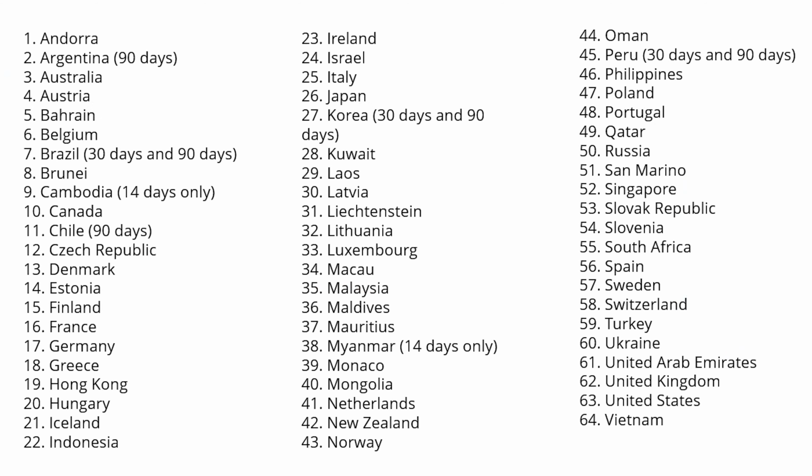There are 64 countries of which I believe you do not need a visa if you're planning to stay here on a short-term holiday. And this is the list I found online, but yeah, worth double checking with a local embassy if you're from any of these countries, just to make sure.